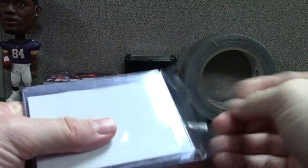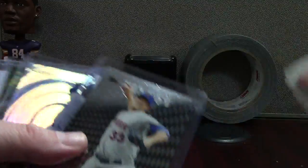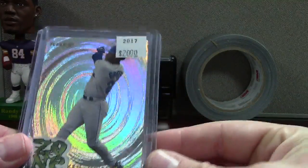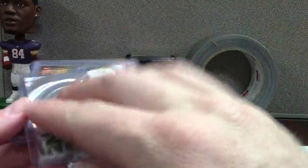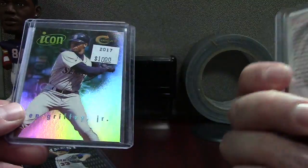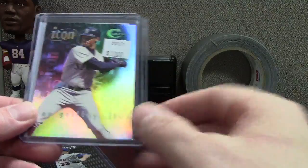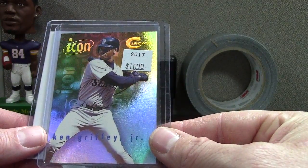These are packed well. Some Griffeys. That's a throwing card, but Fleer Zone 97, which is a pretty rare insert. I did some research on it, and it's like a $20-$25 card raw. That's about what I paid, so it must be a pretty short-printed insert from 97. We got Circa Icon from '97. I was always a fan of these as a kid. The Circa brand, and that's it.